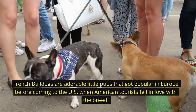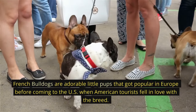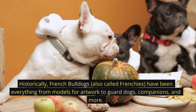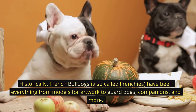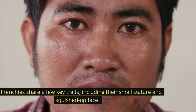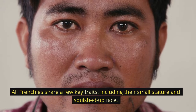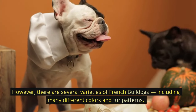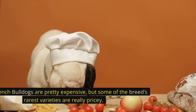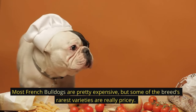French Bulldogs are adorable little pups that got popular in Europe before coming to the US when American tourists fell in love with the breed. Historically, French Bulldogs, also called Frenchies, have been everything from models for artwork to guard dogs, companions, and more. All Frenchies share a few key traits, including their small stature and squished-up face. However, there are several varieties of French Bulldogs, including many different colors and fur patterns. Most French Bulldogs are pretty expensive, but some of the breed's rarest varieties are really pricey.